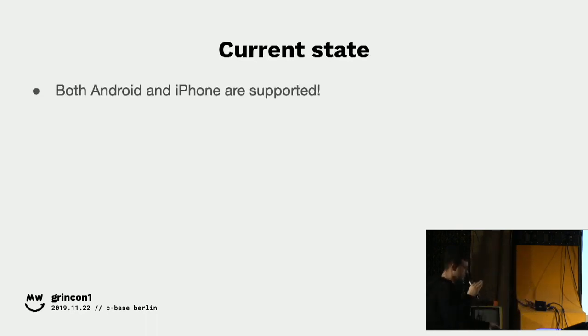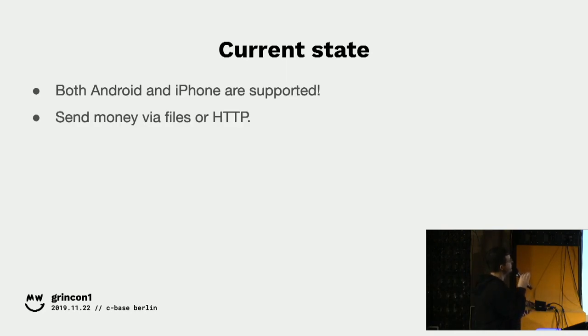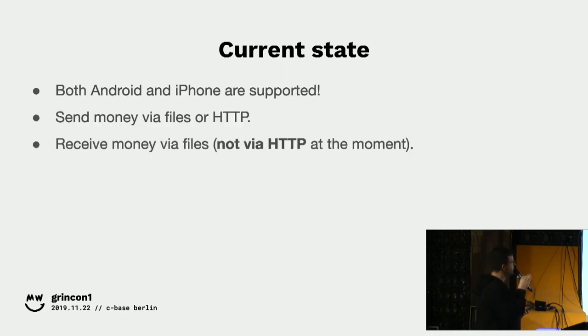So, BOSS platform is supported, that's obvious from my previous slide. You can send money via files or HTTP. And that's a tricky one. It's one of the top questions I get, and I know this is a pain. To receive money, we have files; you cannot set up an HTTP service on your iPhone yet, at least. But you can send over HTTP.